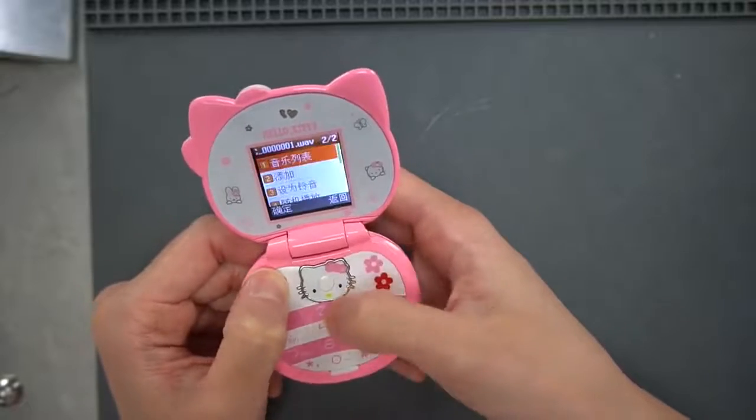Oh, not bad. Okay, these phones just have very basic functions, but they're very interesting, and I think it's a good gift for kids, and it's only under $20. I don't know if it works outside of China though.